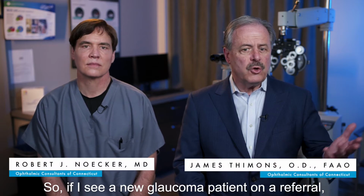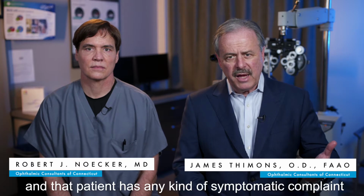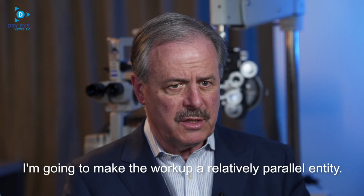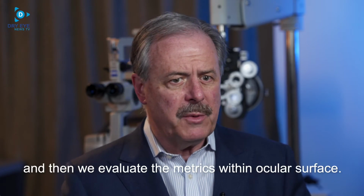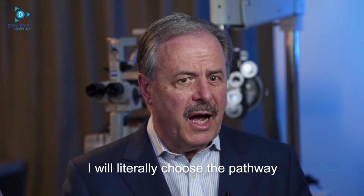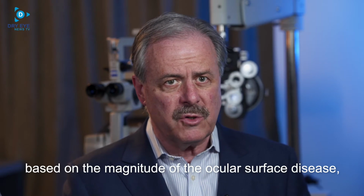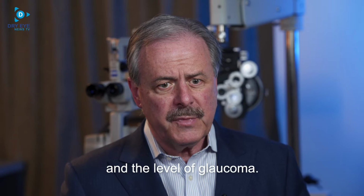So if I see a new glaucoma patient on a referral and that patient has any kind of symptomatic complaint regarding ocular surface, I'm going to make the workup a relatively parallel entity. We evaluate all the metrics in glaucoma, and then we evaluate the metrics within ocular surface. I will literally choose the pathway that I'm going to apply next based on the magnitude of the ocular surface disease, the patient's symptomatology, and the level of glaucoma.